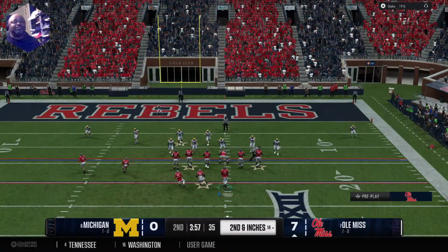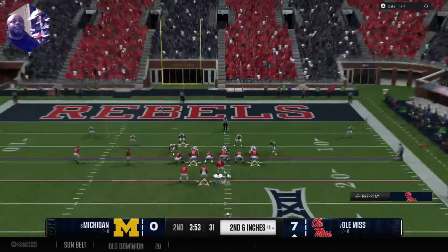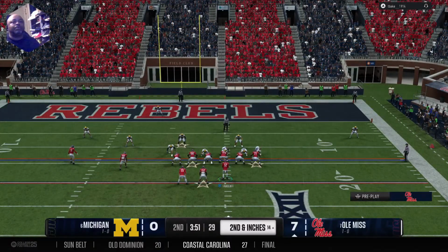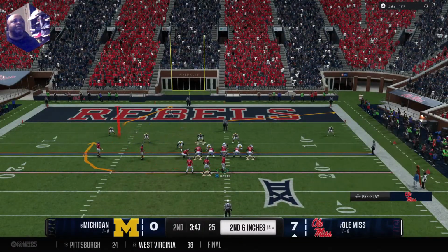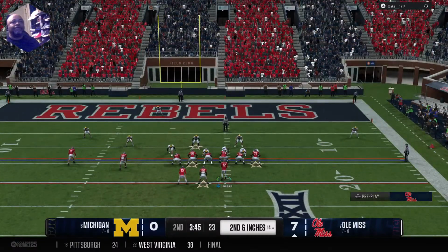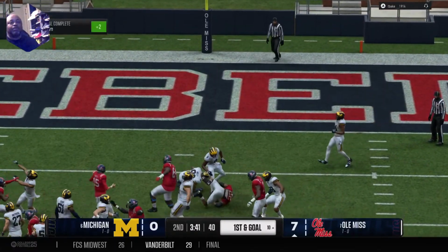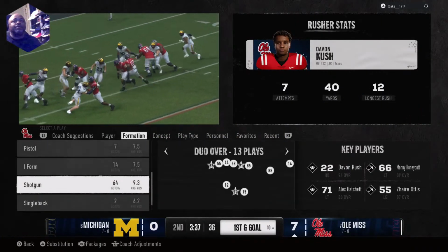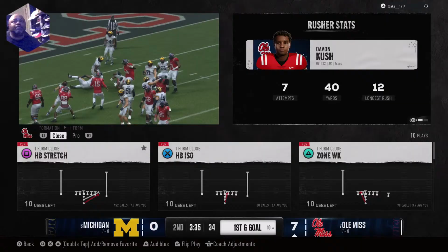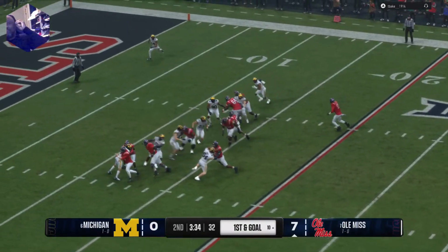So here comes 2nd down now. Every play important down here in the red zone. Toss play to the outside. And the Rebels churn out another first down. Love the call here to get the ball to the edge, give it to a talented, skilled player where he can get to the outside, find some room, and get a first down.